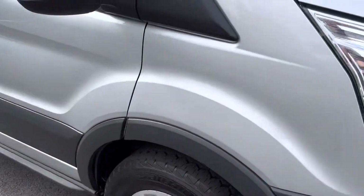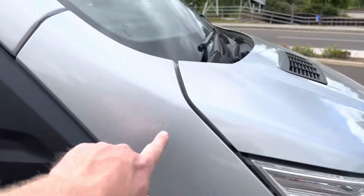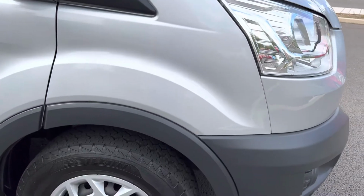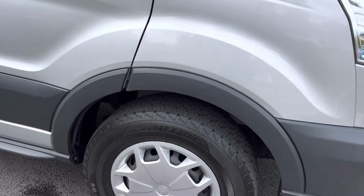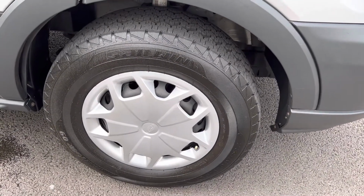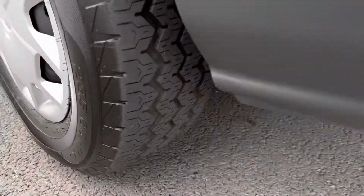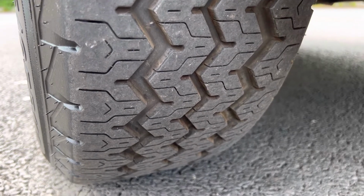So, driver's side front wing, again, that's all in good order. A little bit of dirt there, don't worry about that. Your wing itself, all in good order, as is your arch protector. This part here, that's all in good order as well. We have a factory steel wheel. It's got a factory hubcap on there, and we have a budget tyre on there. That tyre, I suggest, has recently been replaced. That's got very good tyre tread depth on there. Probably, I would have thought, 8 to 9 millimeters.